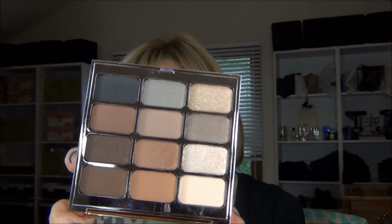So I'm glad I picked it up. It was a little pricey, $49. But these are full-size shadows for the most part, and you get 12 of them. So I thought it was worth picking up because every shadow in this palette I will use, which is rare for me. So I'm happy about that.